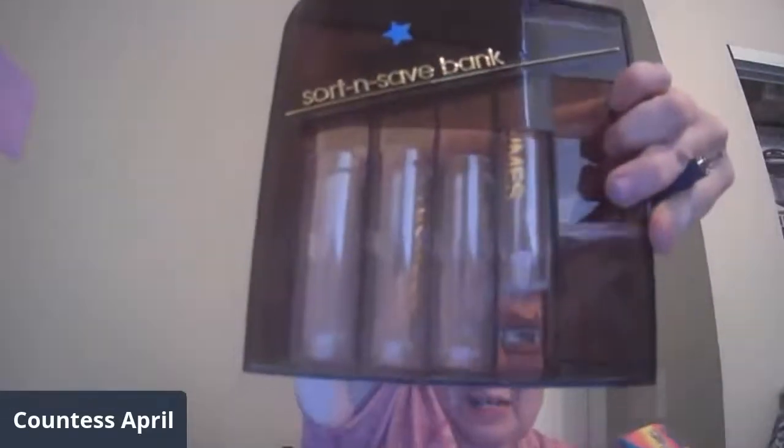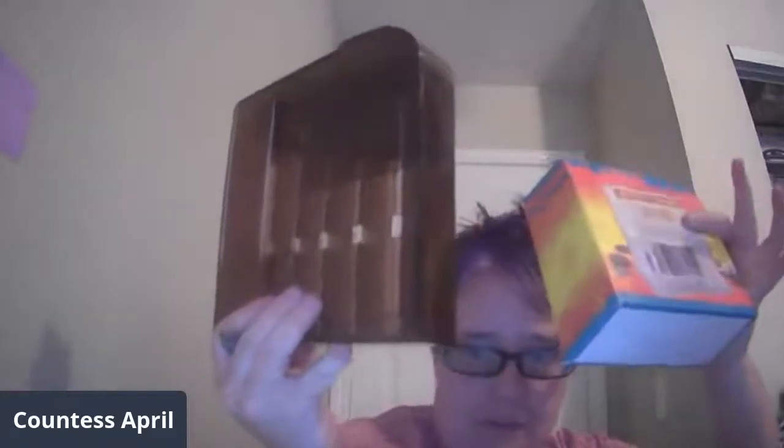I have two more pianos. I have these two here. And then I have this one that's upside down. This one here. The coin sorter bank. And then another wagon. Carla, I gave you this piano because it was this one here. That's the one I gave you, Carla. So you know. Anybody else want any?